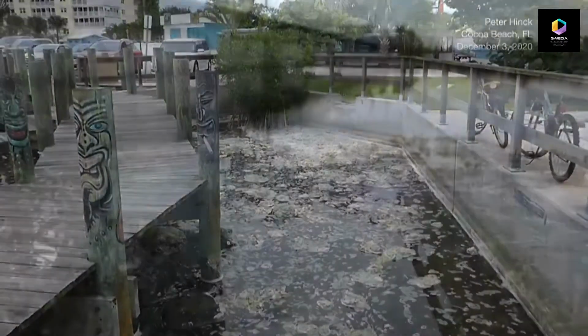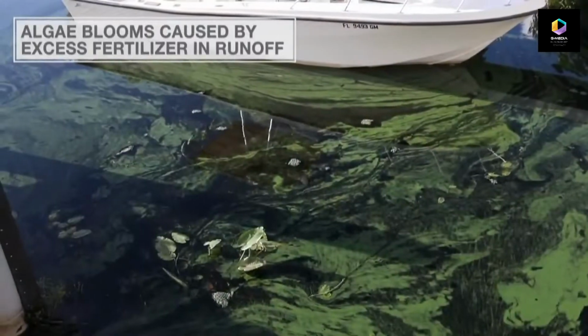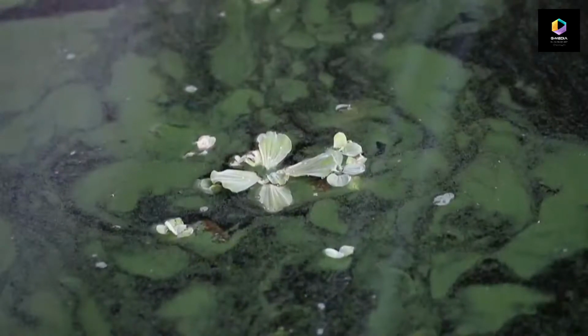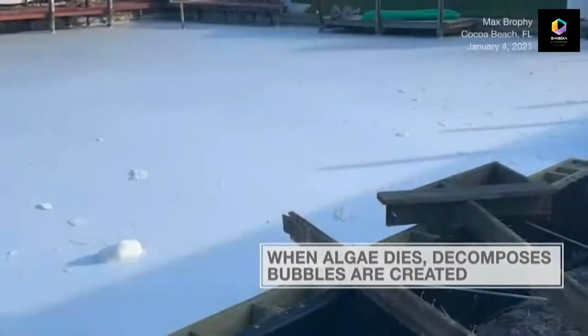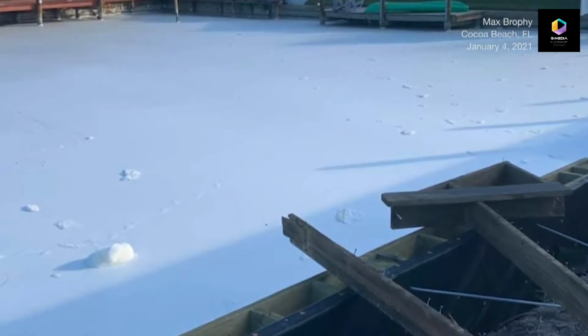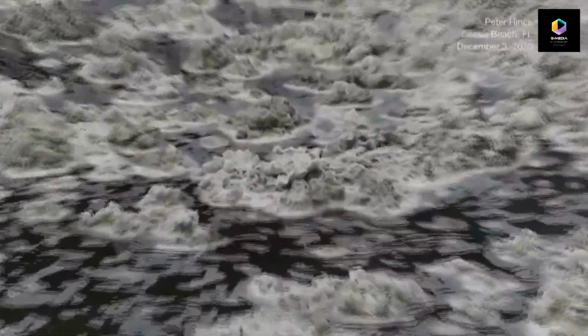Algae is the most likely culprit. We've told you about these before, massive overgrowths of algae, usually brought on by runoff with lots of fertilizer in it. Well, eventually the algae dies, and as it decomposes, this can happen. It's similar to the chemical process that makes beer frothy and alcoholic, but it's not a good idea to drink this water. Some algae blooms are toxic.